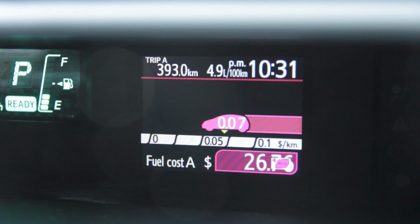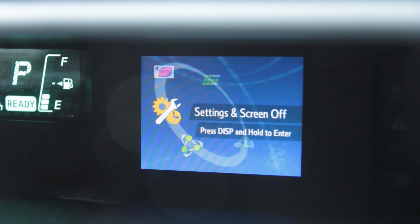Fourth screen is Eco Savings, which really is at the heart of what a commuter is looking at. So what this does is it's actually showing you how much money you're saving when you're driving. The top screen there, or the top little car, 0.07, that's just showing you how much you've saved over the last little while in terms of liters per 100 kilometers. And that's the screens.